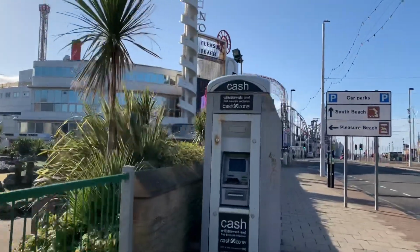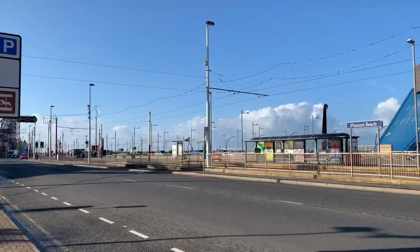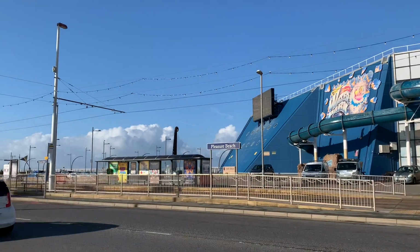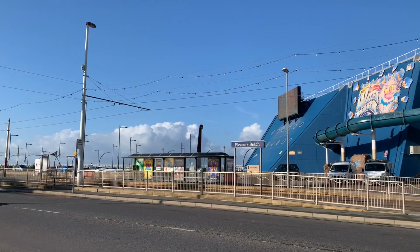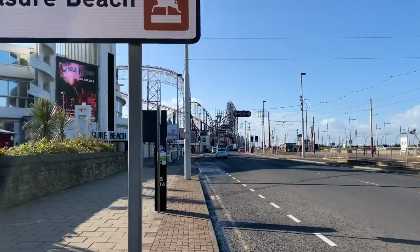So now we're just at the side of the Pleasure Beach tram stop, which you can see at the other side of the road. That metal thing there that you can see stuck up is the tide organ, and that's one of the pieces of sculpture that's on South Promenade.